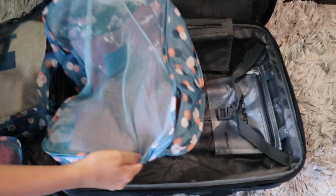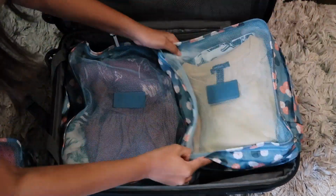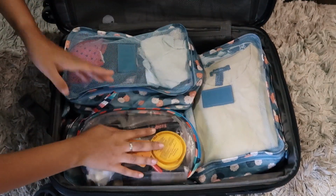So once you pack your things in the travel cubes, you can just stack them on top of each other in your suitcase and all your things remain super organized. I also feel my clothes remain ironed when I put them in travel cubes, so that's an added benefit as well.